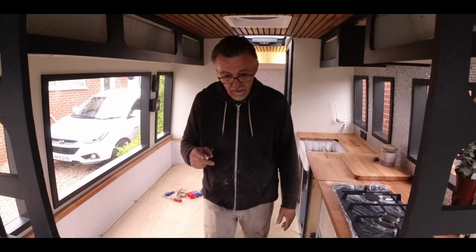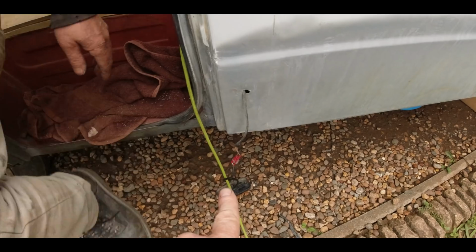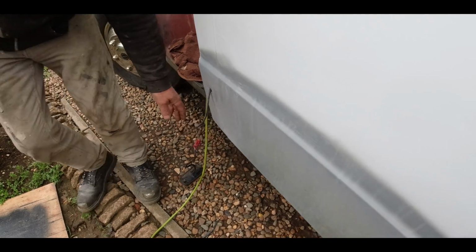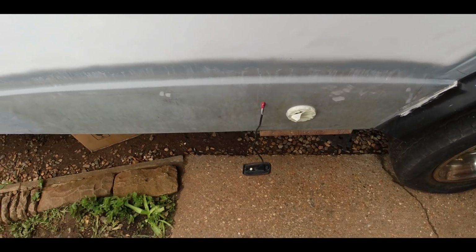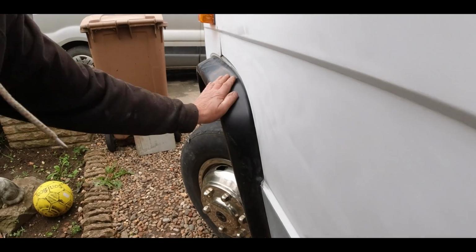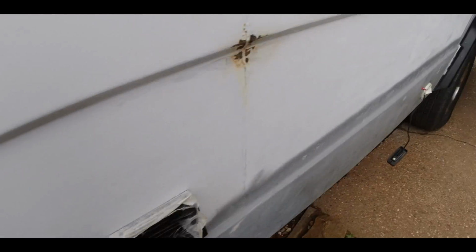So, if we take you outside, I'll tell you what we've been doing outside. This week, Graham's had to rewire all of these. Sorry if there's a bit of noise about, but somebody's making noise down the street. It's absolutely outrageous. I have managed to get my front wheel arch on, my back wheel arch on.